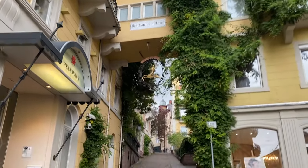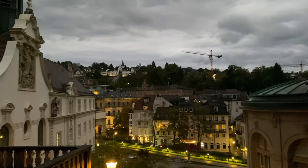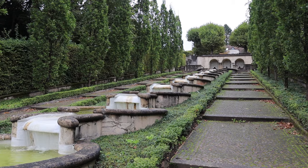During our trip to Germany, we decided to visit a hidden gem in the Black Forest Rhine Valley, Baden-Baden, a traditional Bavarian spa town hidden in the valleys of Germany.